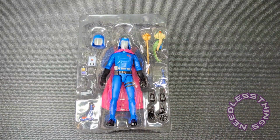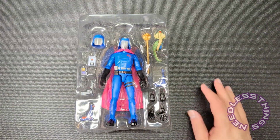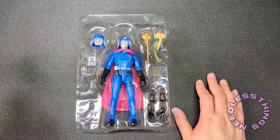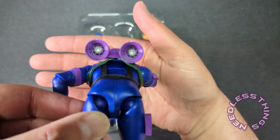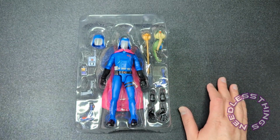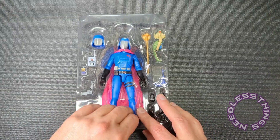I'm just very excited because the other three figures from this line have been so amazing to me. Oh my gosh, you guys, I totally missed this on the Snake Eyes review. Look at the nozzles in the jetpack. Look at that. Look at that detailing. Holy cow. All right. Look at all of this stuff.